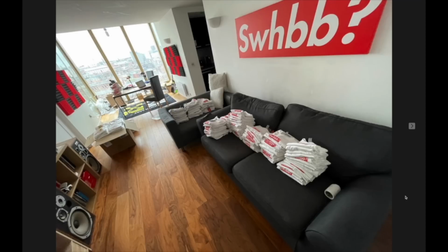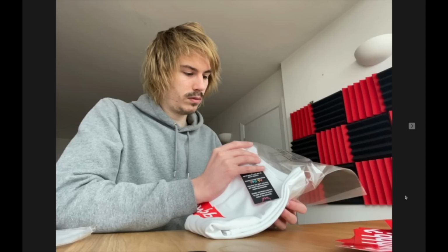And then here's the larges. So I did the larges a few mornings ago just on my own. Folded 170 large t-shirts, bagged them all up. You can see in the box over there, some of them are bagged. And then some are stacked up on the table there where I was bagging them. And there's a kind of action shot of me bagging the t-shirts, each one done by hand.